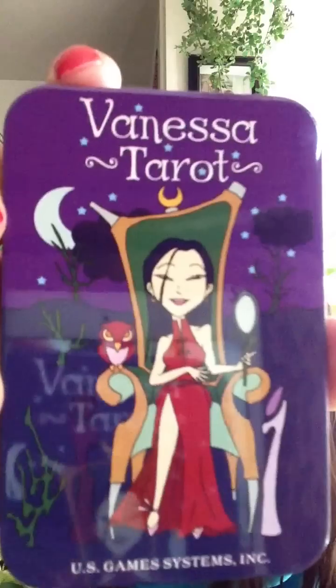Now the next deck, this deck for me, was inspired by a very interesting woman on YouTube who calls herself Emily Pound. And she does some tarot readings. And just a couple months ago, she was talking about this deck. It's called the Vanessa Tarot. So it's an older deck. Maybe you already know it. I don't know. And it's really cool.